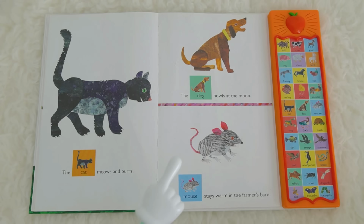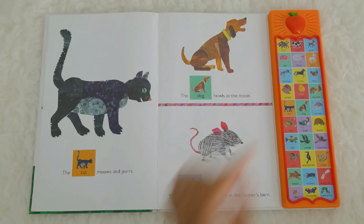Mouse. The mouse stays warm in the farmer's barn. Let's listen to the sound that the mouse makes. Mouse. Squeak, squeak. Mouse. That's the sound of a mouse.